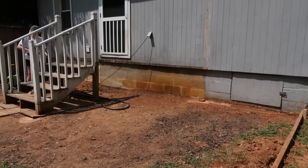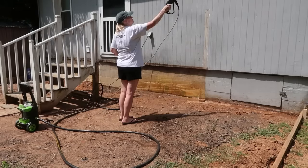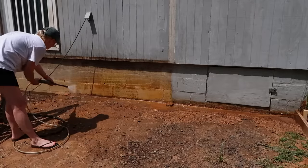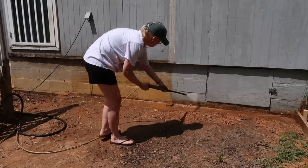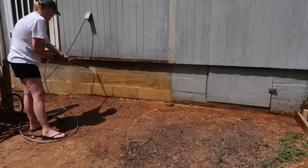This paint was really old, but it was fine. Ended up, I was going to repaint anyway, so it wasn't a big deal. But I wanted to power wash it first and then go back and paint the house the best we could. We tried to match the color of the house, and also we wanted to fix the trim there.